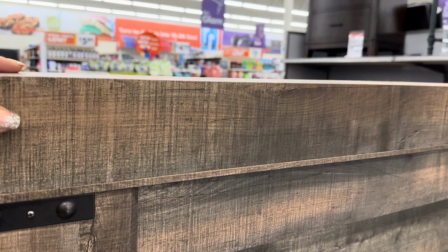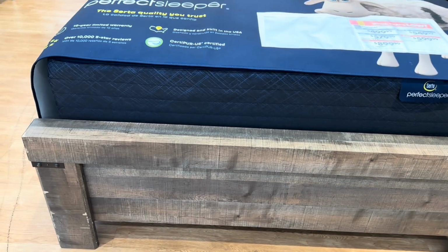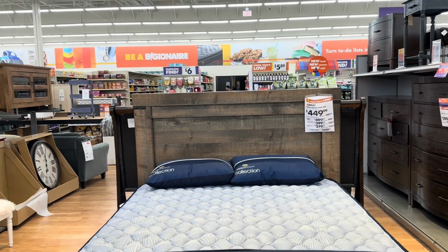Yes, really sturdy, guys. This is the footboard on this one. Really sturdy. That industrial look.